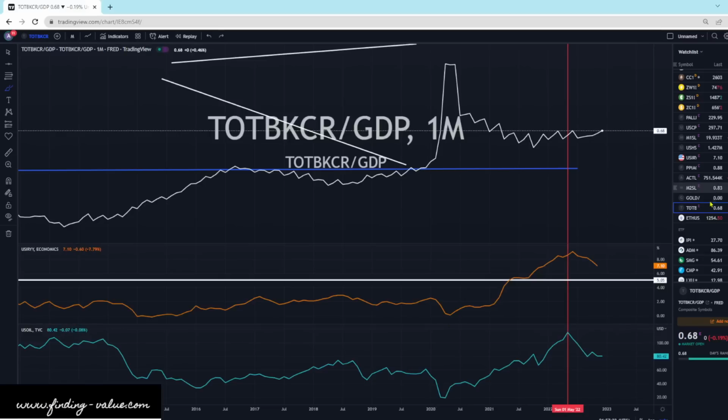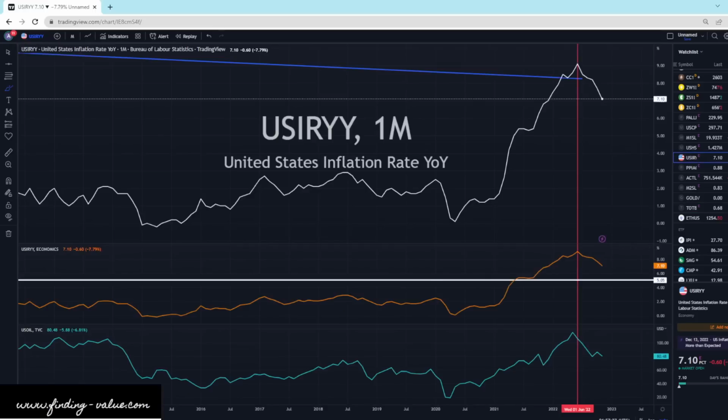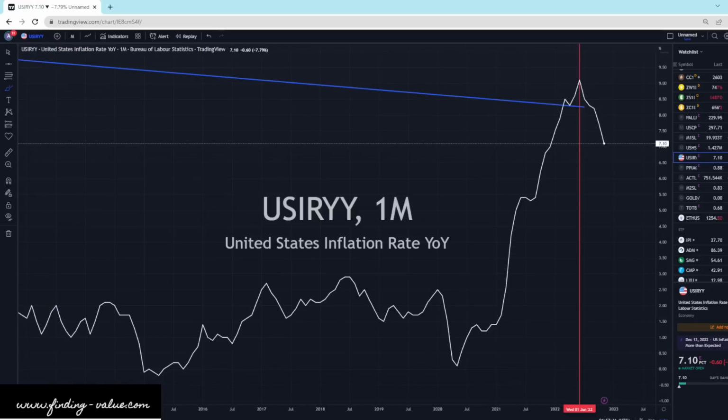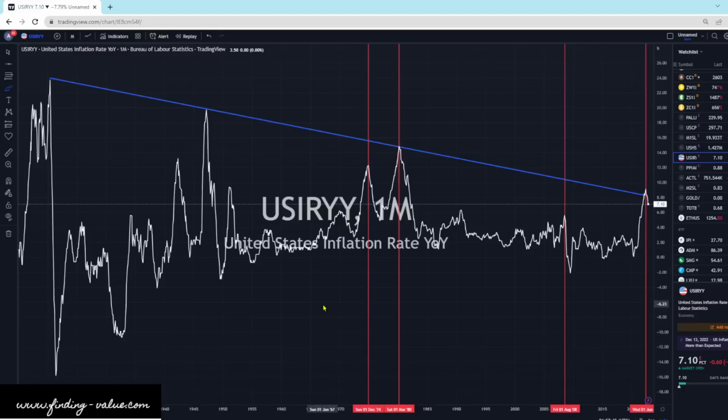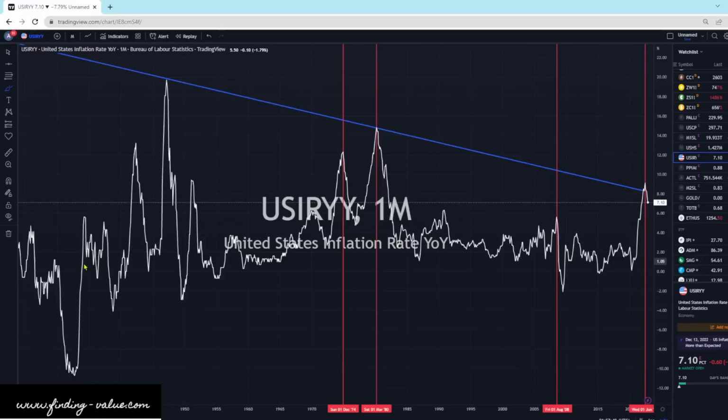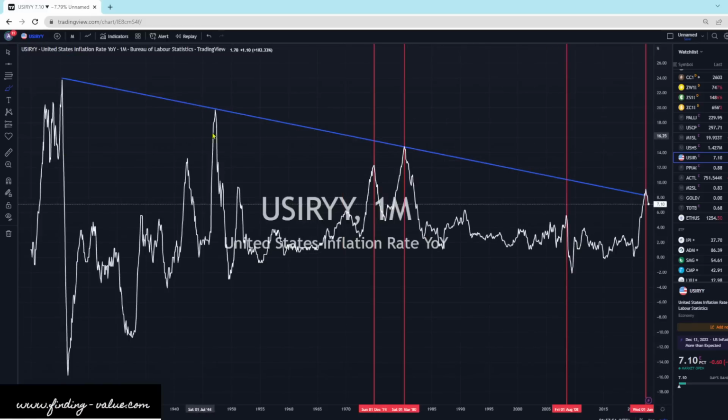So we've got that there, and I've also got another chart here that we can look at, the inflation rate. I'm going to take these bottom guys out and just look at it from this perspective. We also have this inflation rate that's been all the way back to 1915, and we've got these large volatility, boom and bust cycles.